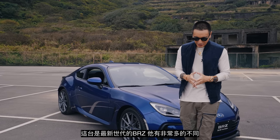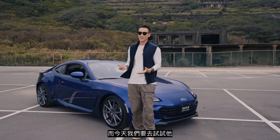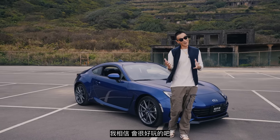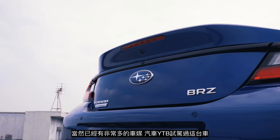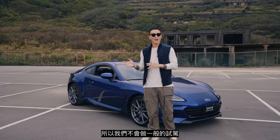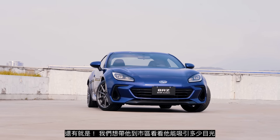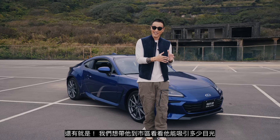This car is the new generation BRZ. It's got a lot of differences. And today we're just going to go for a test drive. We're going to have some fun because the setting of this car is a fun car. There's a lot of other YouTubers, vloggers, and car experts, reviewers that have reviewed this car already. And we're not going to do the typical review. We're going to go around, see how it is as a daily, and have some fun with it, but also see how much attention it gets. And we're going to take it around the city as well.